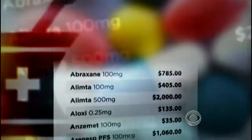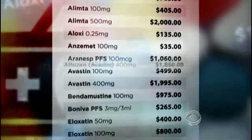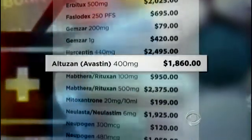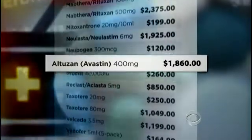The clinic employee says the motivating factor is money. Foreign drugs are cheaper than U.S. drugs. For example, a European version of Avastin could be as much as $600 less than the average U.S. manufacturer's price. People these days will do anything to make a buck, and they don't care about the people who are sick and dying.